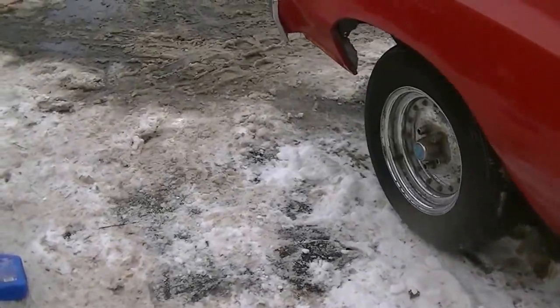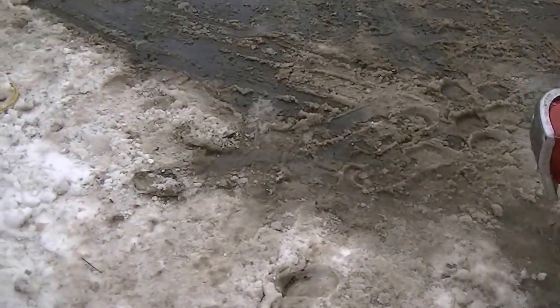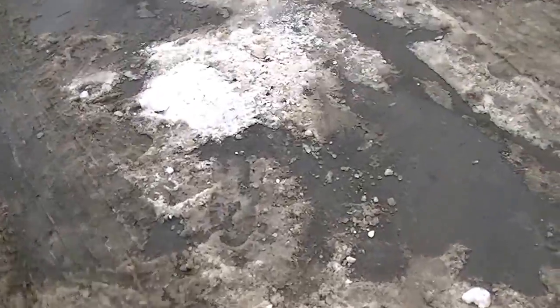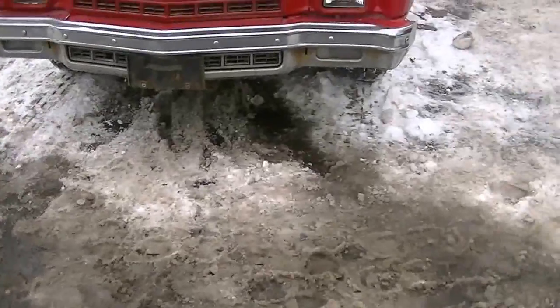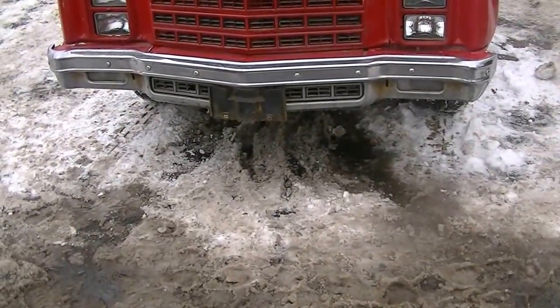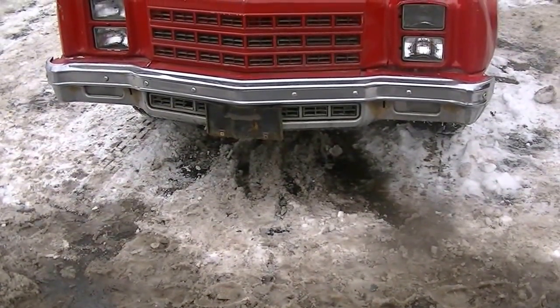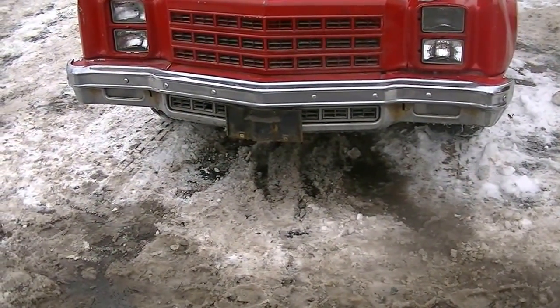This is a running, driving, braking car. It does brake. Brakes feel spongy, but I guarantee it's enough to get it up on a trailer and move it around the yard. I would probably check out the brakes and probably go through the car before you put it on the road. But it is what it is.